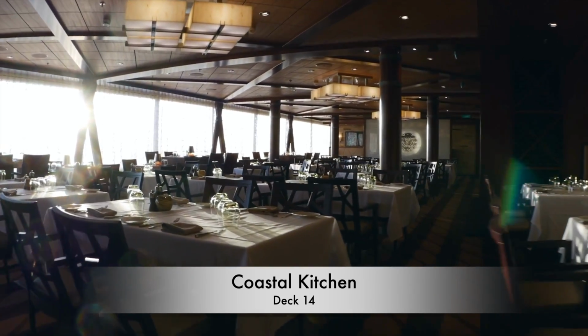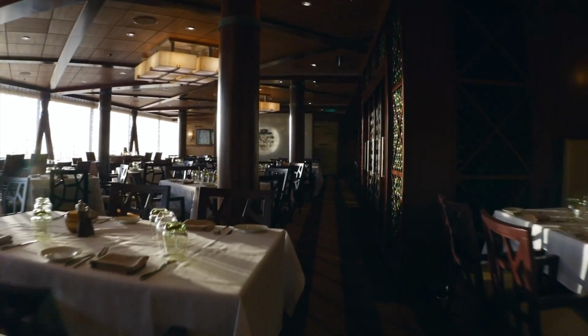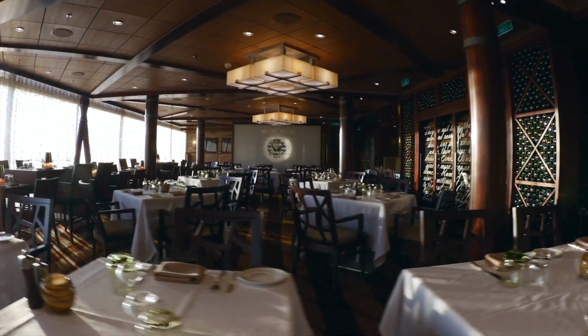Now on Deck 14, my favorite place, Coastal Kitchen. This is a restaurant reserved for guests that are staying in suites and also Pinnacle guests.